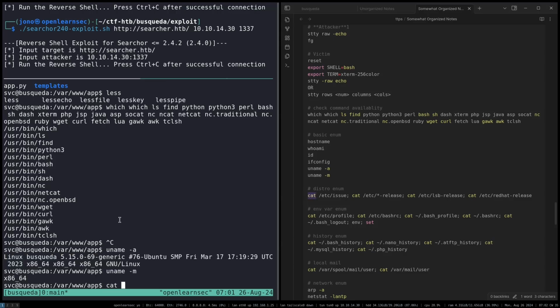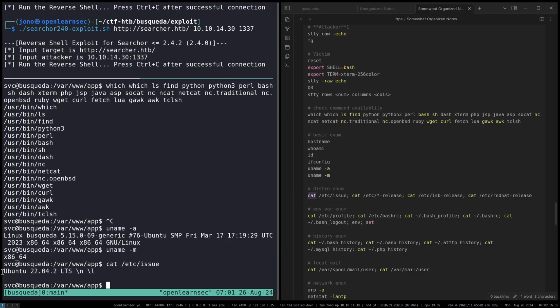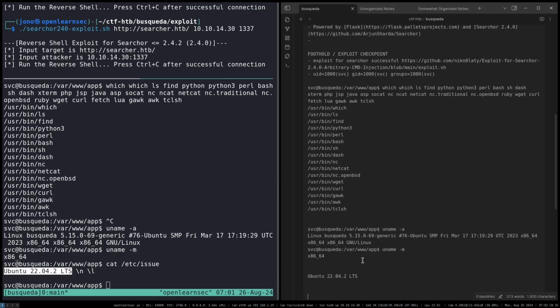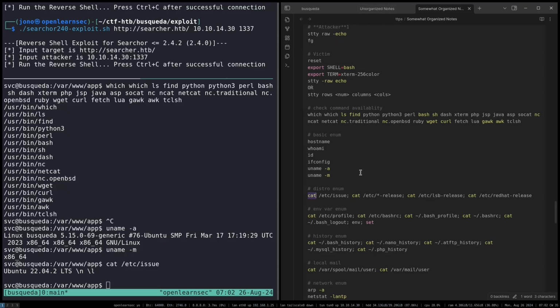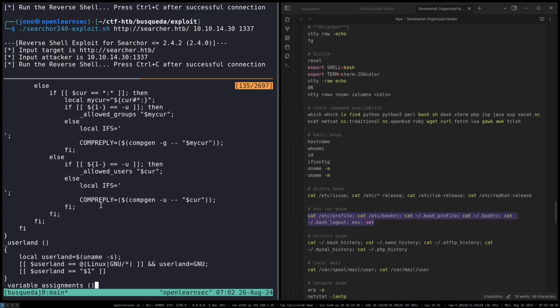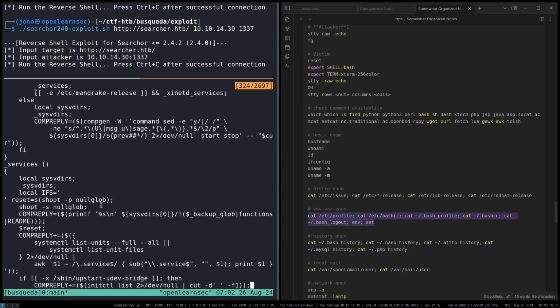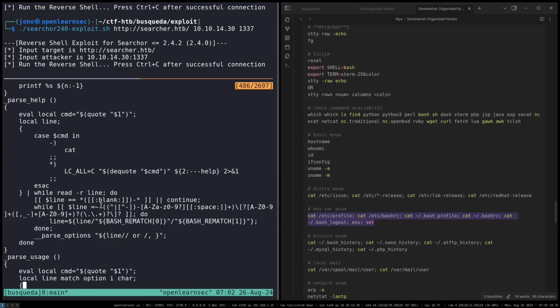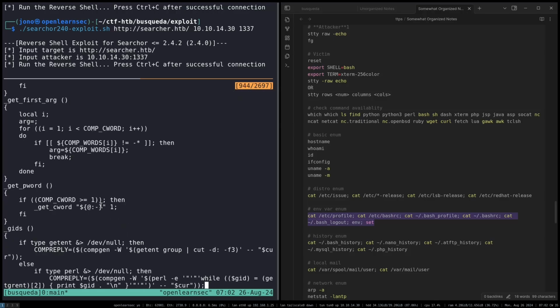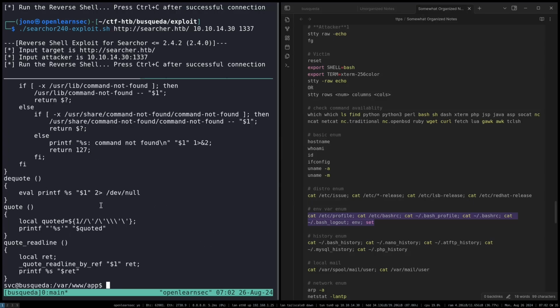The distro, we can probably just do cat /etc/issue. Ubuntu 22.04. That old. Have a look at the environment variables and just all vanilla bashrc stuff. That's probably a little bit too verbose, that series of commands. Let's just trim that down a bit.